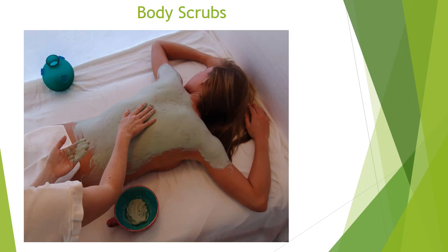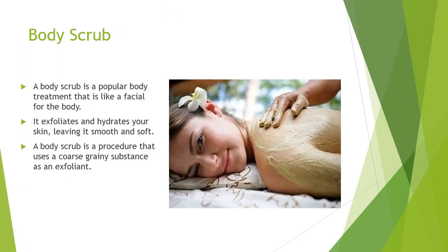A body scrub is done with an abrasive material like salt, sugar, coffee grounds, rice bran, even pecan hulls, which are usually mixed with some kind of massage oil and an aromatic essential oil. If the scrub uses salt, it might be called a salt scrub, salt glow, or sea salt scrub. The exfoliation is usually followed by a shower and an application of body lotion. This is not a massage.